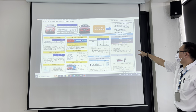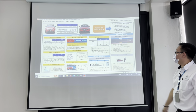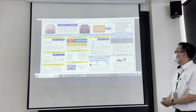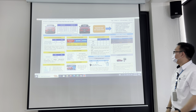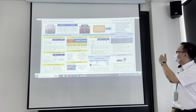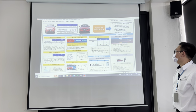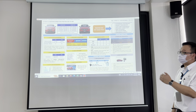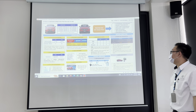Okay? And then there is safety, you see what safety there is. Okay, for the others, the HRV also has the same, but we have more. Like the tire pressure monitor, 360 camera, and then the APA, which is the auto parking assist. So the Honda doesn't have this function.